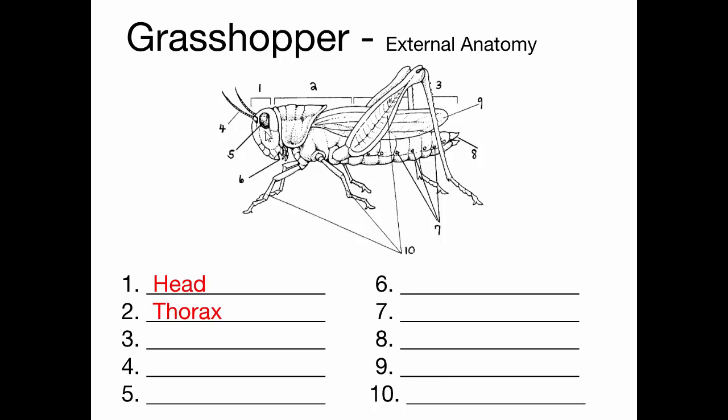And then the posterior-most section, Francesca? The abdomen. That's the abdomen, right. It's where the reproductive organs are, respiratory organs. Good. So those are the main body sections of the insect. The grasshopper has antennae for sensing chemicals in the air. It's almost like smelling. That's where the eyes are.